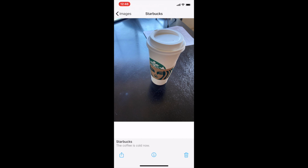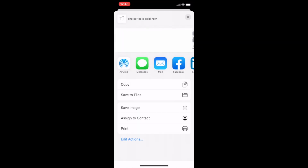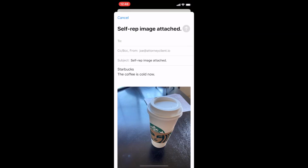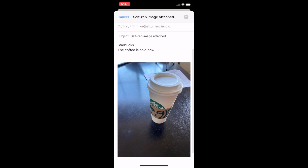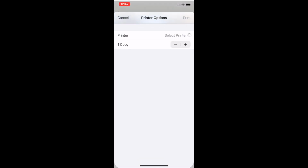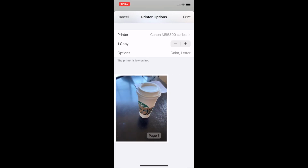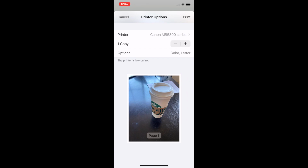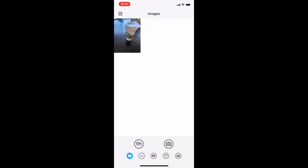And like anything else, you can email it, and it'll automatically attach the title and the notes to the email. So let's get out of there. And you can also print it, and it'll attach the image. Okay. So that is everything.